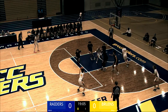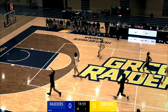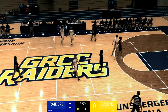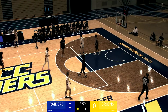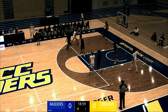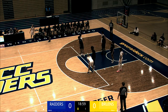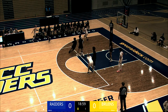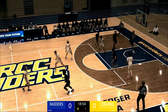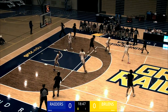Going to work in the post. Back up top. Three ball. A little long, and it's going to be rebounded by Jalen Jackson. Raiders will inbound in front of the right by the bench over there of Kellogg. Back up top. Three ball up, and that's no good. No score early here as the Bruins will get going back the other way.